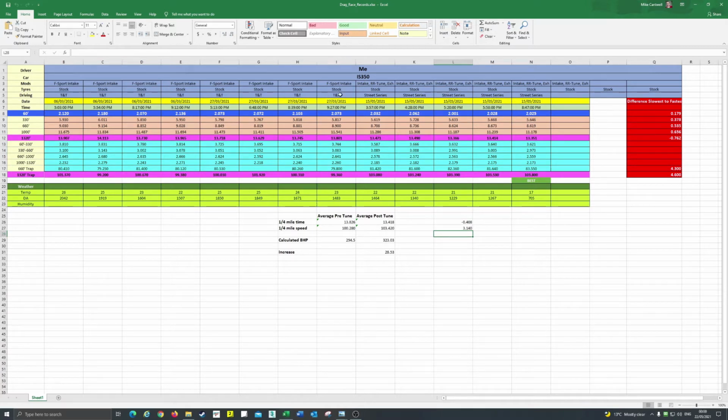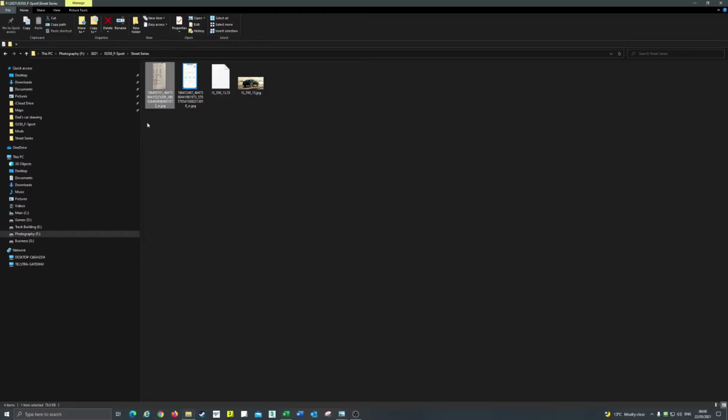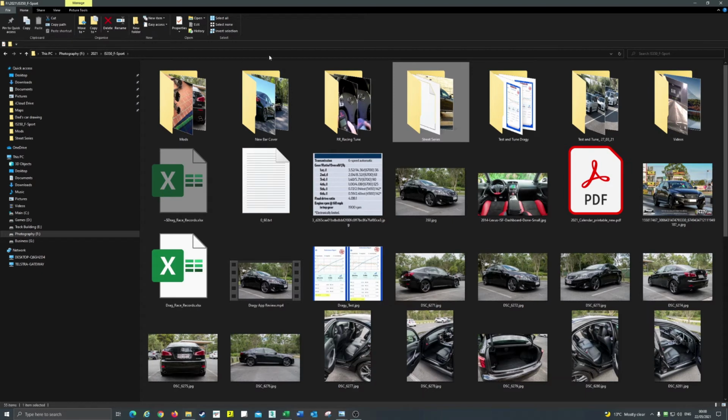Now we fast forward nearly 2 months, and I actually entered the street series, which is where I can race for points, and the series is 7 meetings over the year. So we had a number of practice runs, and my first run was after I've done the RR tune and the ISF exhaust. To give an idea of what I've done with the exhaust, go back to the mods.